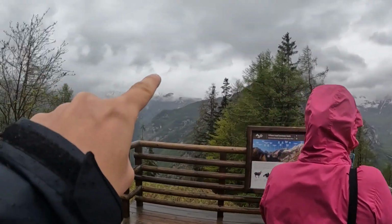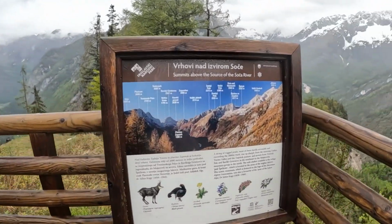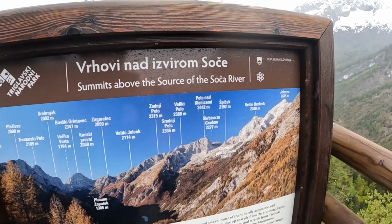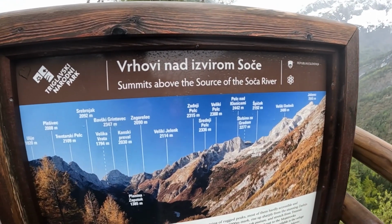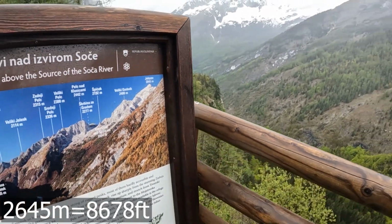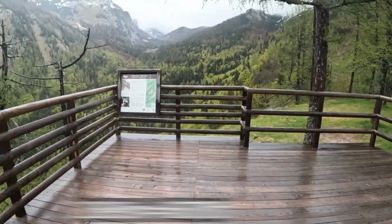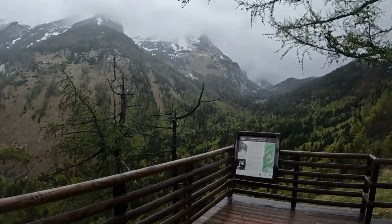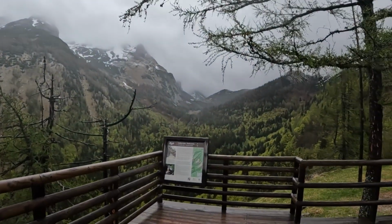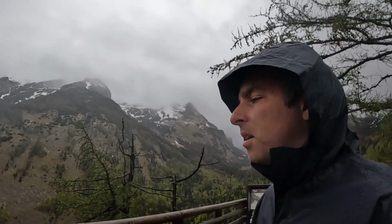Now you can see there's more mountains through here, but the clouds are covering up the tops. And here we got all the peaks. So where's the highest one? I got 2442, 2645. Right. Back up for a second. Wow. So the tallest one, I think, is just over this way, but it's obscured by the clouds, unfortunately, as the day has gone for us. Very cool. Could be better.